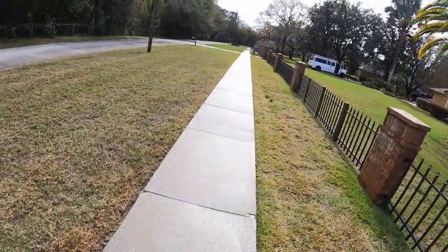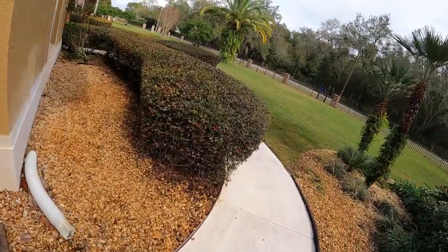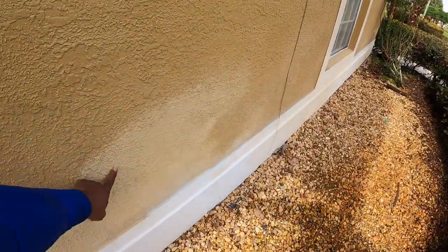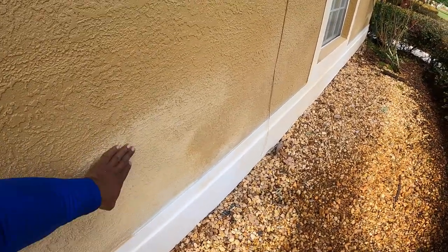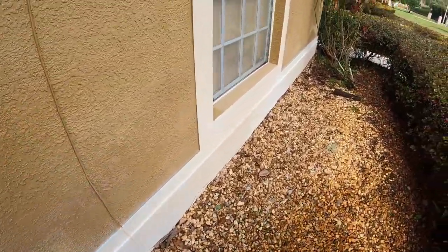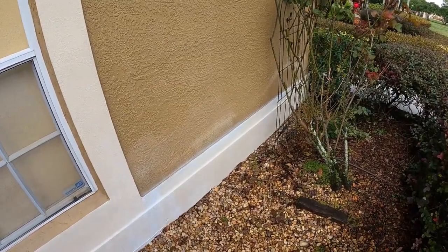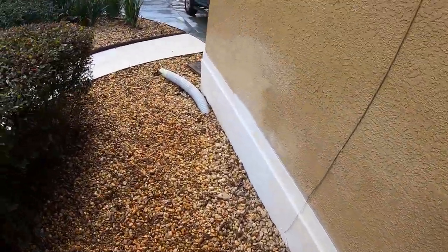Yes, sir. This is the wall right here that had the rust. This right here was there before we got here. Like, it was painted before. That's what this is. It's not ours. But you guys see the final result. Looking pretty good. No rust.